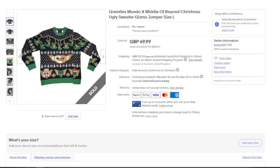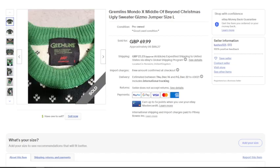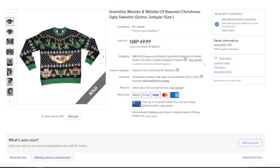Obviously, since this was an international ship situation, that's a little bit high. But just a tip for sourcing items like this. This one's a very specific brand, that Mondo brand. However, every year Target does carry a line of pop culture ugly Christmas sweaters. There have been multiple years where I've been able to purchase them at 90% off after Christmas for $1.50 because they're normally $15, and they generally sell for 20 to 25 bucks. So that's definitely something to keep an eye out on.